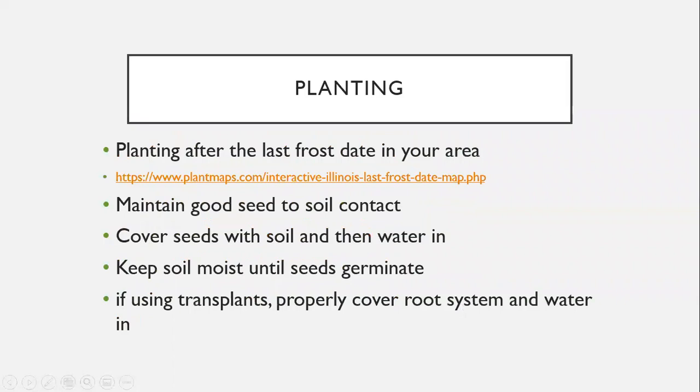So I talked about this last time, but I think it's good to cover again if we're talking about plant selection. Whenever we are planting, we always want to make sure that we're planting after the last frost date. So if you watched the site selection and preparation video, you've seen this, but I'm going to go ahead and show it again because I think it's a really good resource.